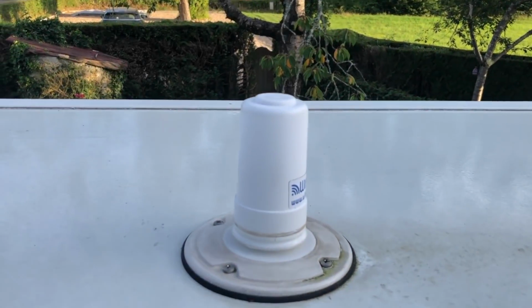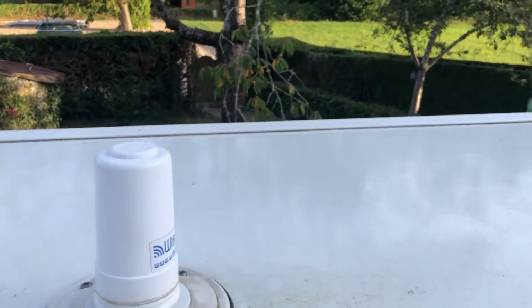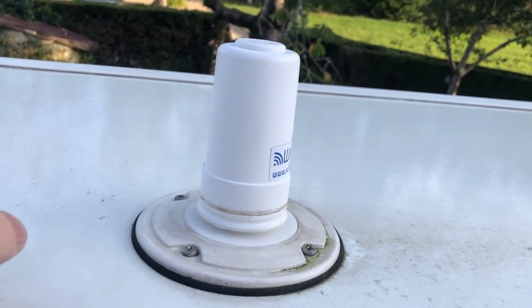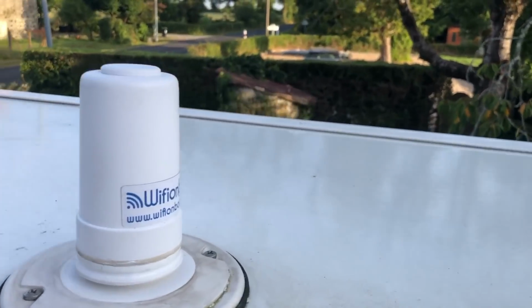Yes. So this is the finished antenna. As you can see, I put lots of silicone on, let it all squirt out, and then I've just wiped it all off, so that was quite neat.